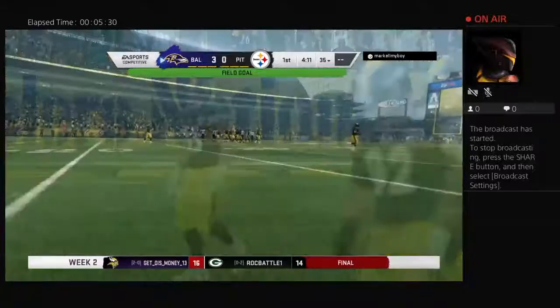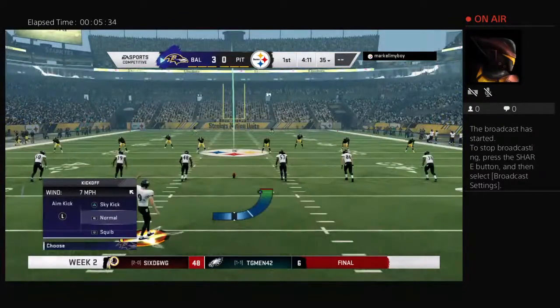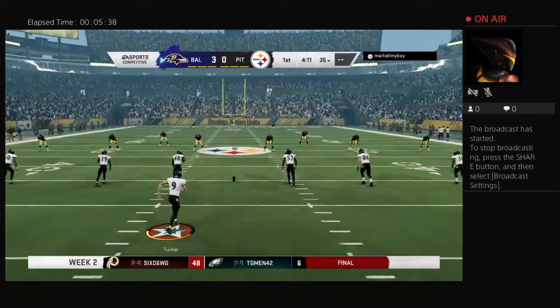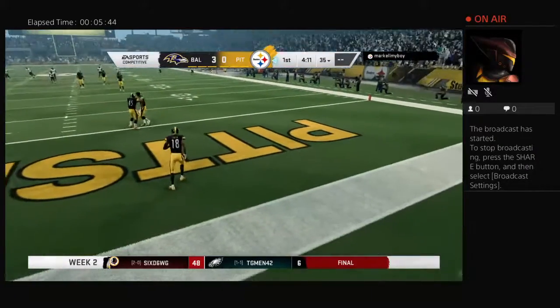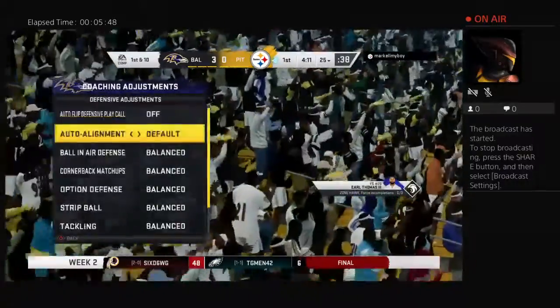Tucker, a career 70% success rate from 50-plus. Just incredible. And the All-Pro is money from distance again there. They ought to give him 4 points for field goals from some of the distances that this guy makes them from. And that'll carry over the back line of the end zone for a touchback.